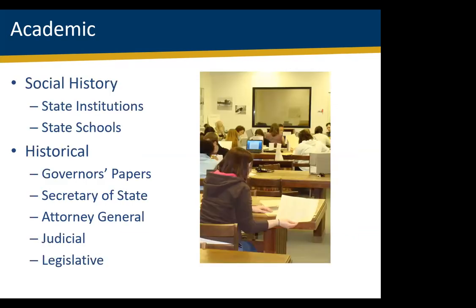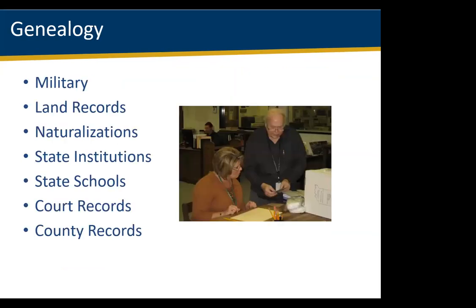Academic people come to us for social history. We have very rich histories of state institutions and state schools, and also historical records. Governor's papers, Secretary of State, and Attorney Generals are usually my go-to collections if you can't find something where you think it ought to be involving a state agency. They will typically be copied, at least one of those agencies, on something, and it will often solve many little mysteries of hidden, I don't want to say hidden records, but often mislaid records.